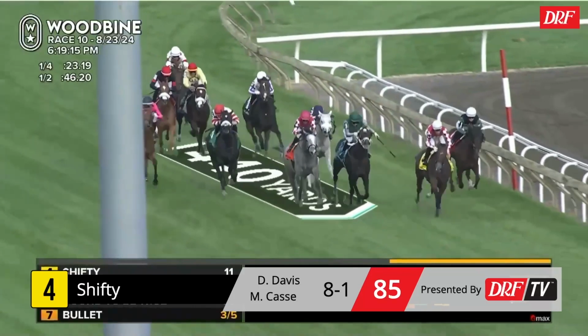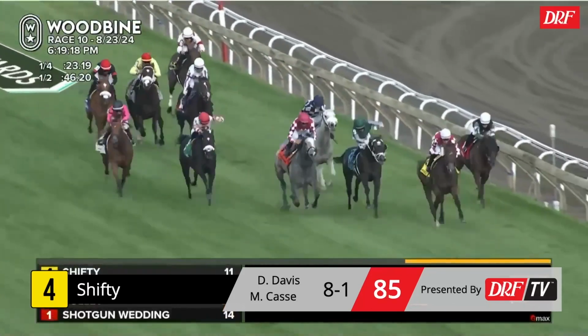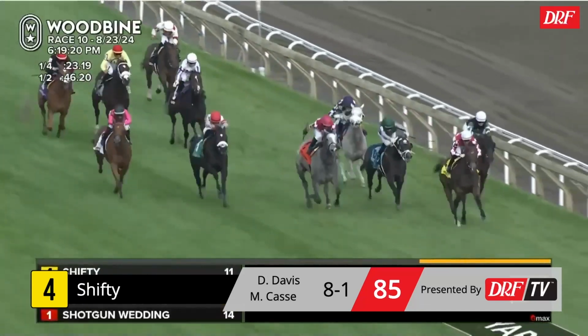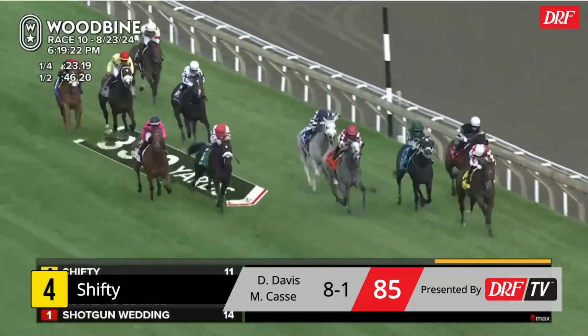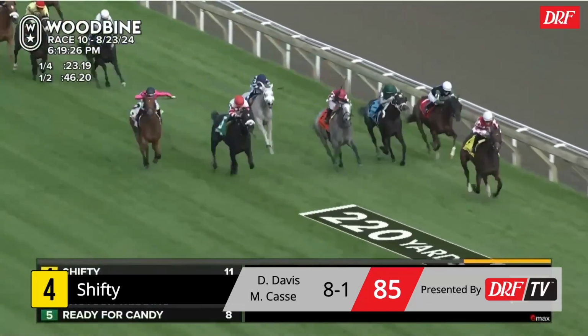Shifty showed much improved early speed in her second lifetime start. As a maiden, she ran in the Catch a Glimpse Stakes at Woodbine, going 6.5 furlongs. She was able to get to a very easy lead, 23-46 while untested, but she looks very strong in the stretch. Yeah, very confidently ridden too. This was a pretty good performance. She did have all the best of it in this race, though, Dan.